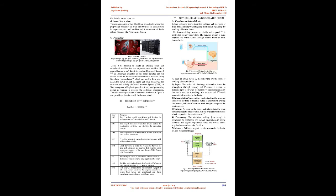Natural brain and simulated brain. A. Functions of the natural brain. Before getting to know about the building and functions of Blue Brain, it is important to grasp information regarding the working of the human brain. The human ability to observe, clarify, and respond is controlled by the nervous system. The nervous system is quite a magical one, which works through electric impulses from the human brain. As seen in Figure 3, the following are the steps of the working of the natural brain.